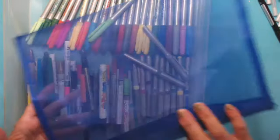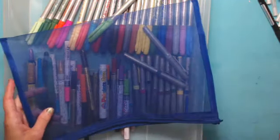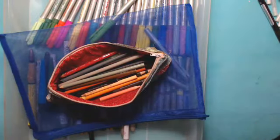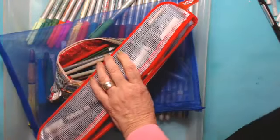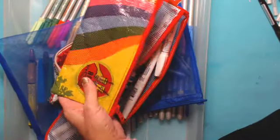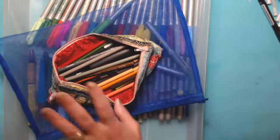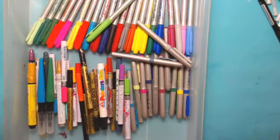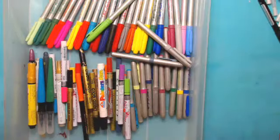See, here's the thing. Right now, guys, I had this bag. This is the color pencils I'm using. Then I have this big bag. Then I have a whole bunch of these little bags like this. So it's too many bags, too many places to pick. And then here's my everyday Prismacolors that I use.